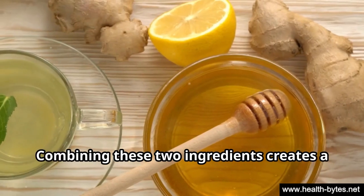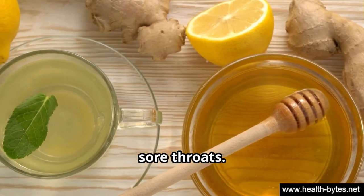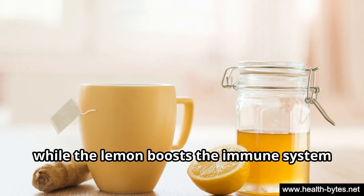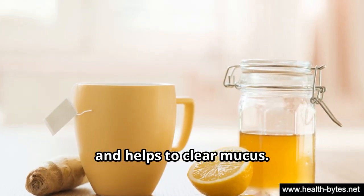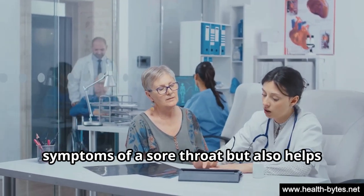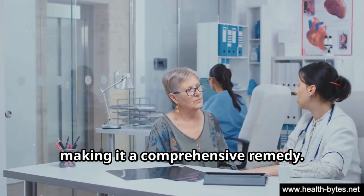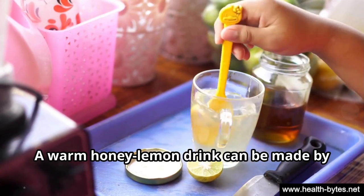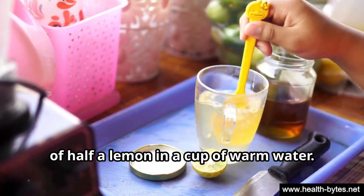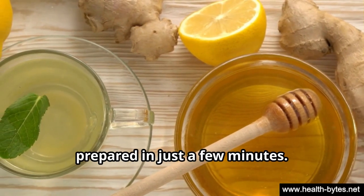Combining these two ingredients creates a synergistic blend that effectively tackles sore throats. The honey provides soothing relief and antibacterial action, while the lemon boosts the immune system and helps to clear mucus. This combination not only addresses the symptoms of a sore throat, but also helps to treat the underlying causes, making it a comprehensive remedy. A warm honey lemon drink can be made by mixing a tablespoon of honey and the juice of half a lemon in a cup of warm water. This simple yet effective remedy can be prepared in just a few minutes.